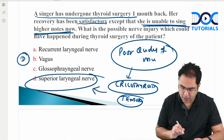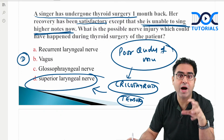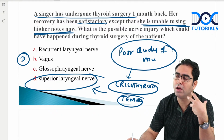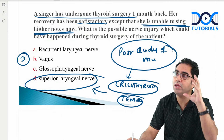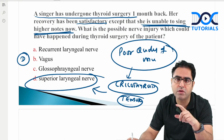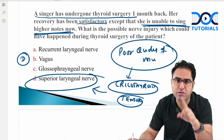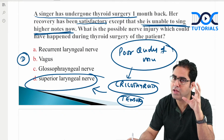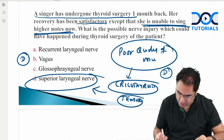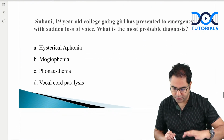I repeat the question, beta. This is a singer who underwent thyroid surgery. She is unable to sing the higher notes, meaning poor quality of voice. Actually, she has developed some quality of voice issue. I remember quality of voice is given by tensor muscles. The main tensor is cricothyroid, and that is supplied by the external branch of the superior laryngeal nerve. And thyroid surgery can damage the superior laryngeal nerve. The answer to this question is D, beta, my dear friend. Am I clear? D is the answer.